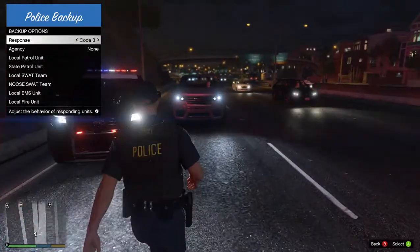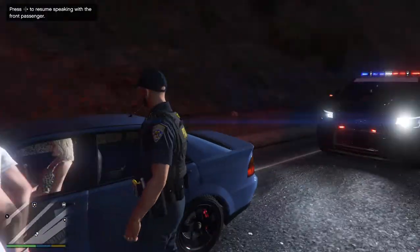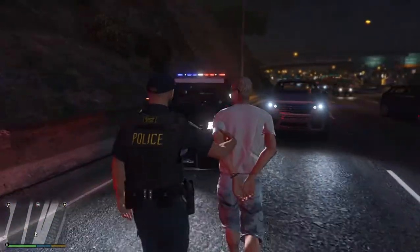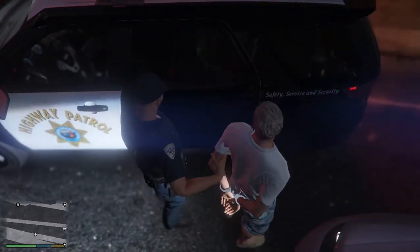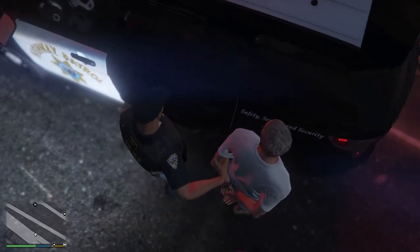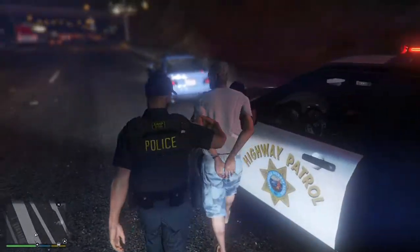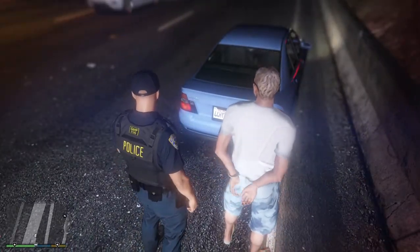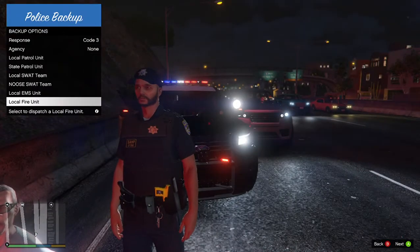Alrighty, let's see, can we get a... No, that's right, I have to set this guy down. Alright, sir, please have a seat. Or, I guess we're just gonna grab you. We're gonna put you in our patrol vehicle. Just make things a little bit easier. Can I really not fit you in here? Alrighty. Alright, that sucks. I guess there's no prisoner transport in the back. Alright, sir, please have a seat right here. Dispatch, can I get a local transport unit to pick up the suspect?